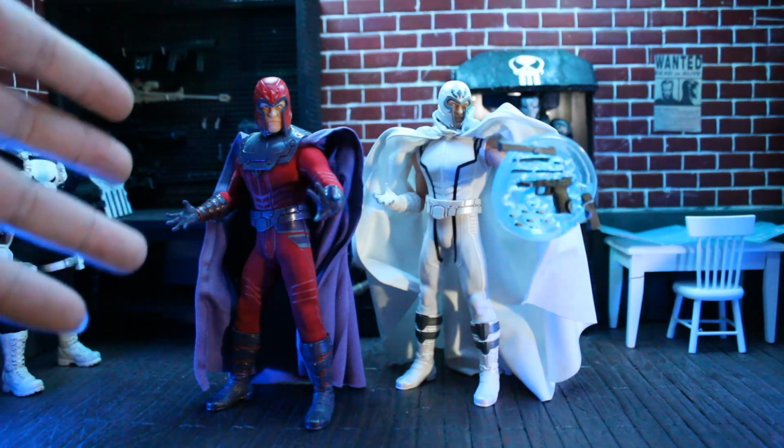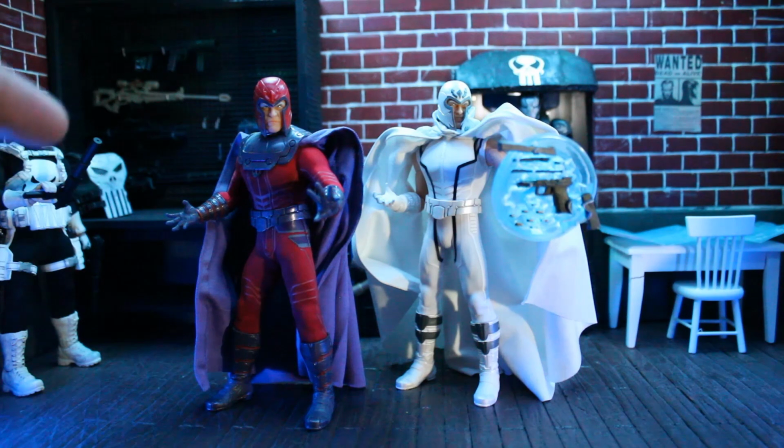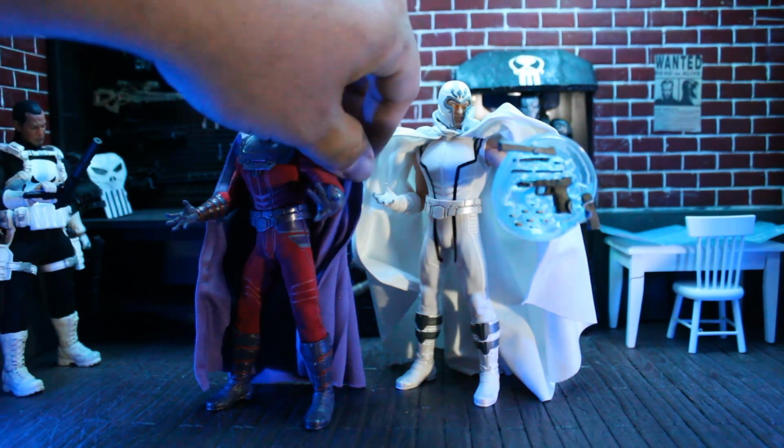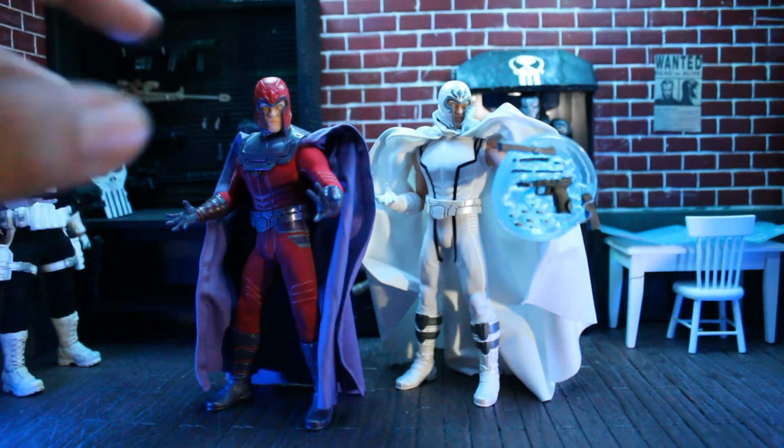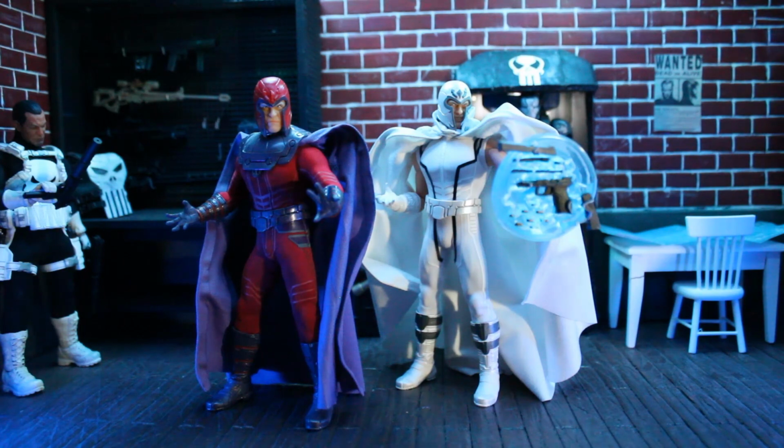This Magneto is more serious, more intimidating. Like, he's tired of fighting humankind's shit, and he's just ready to fight back. So that's why they gave him the serious head sculpt. I get that. Now the wired capes, nice addition. Only the external part is wired, but that's really dope.